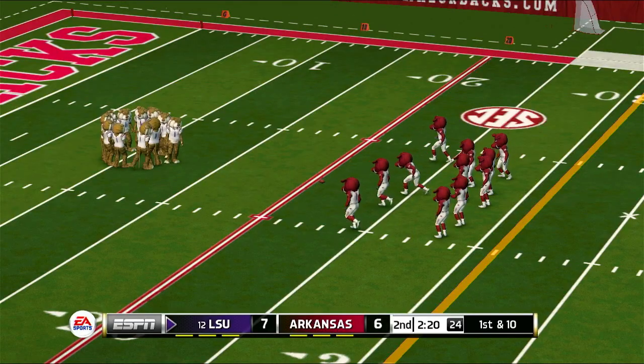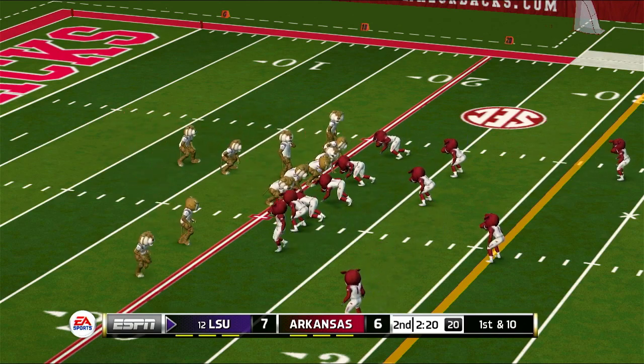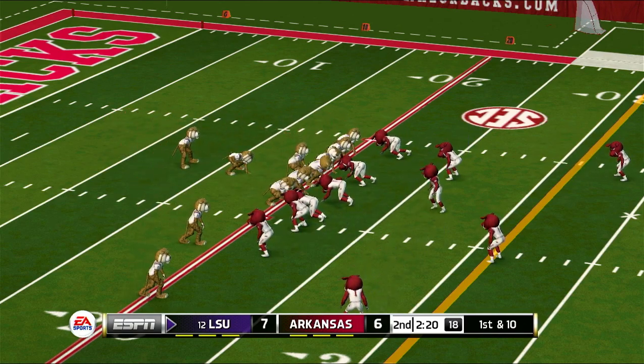With 1 quarter down, I really haven't seen too much separation between these two squads. Might be neck and neck the whole way. LSU is up 1.